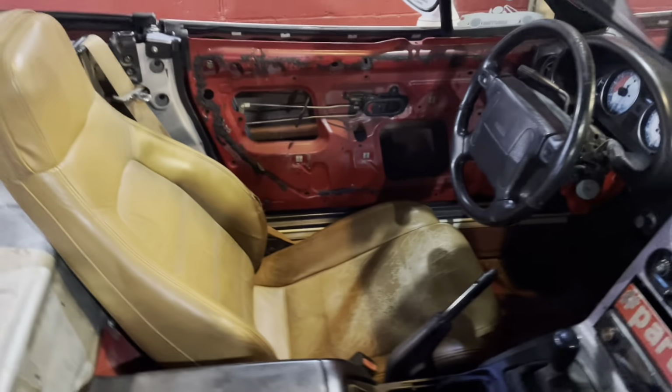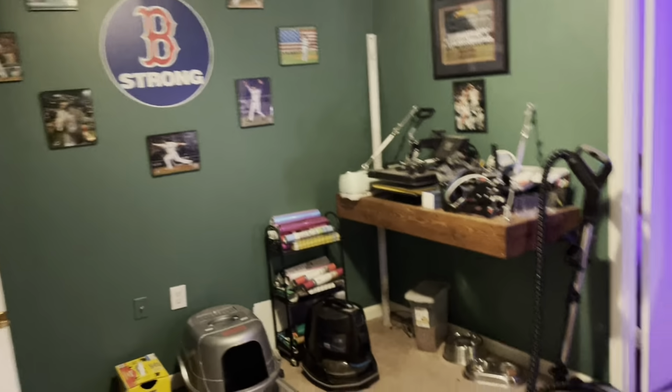But I gotta get some paint on here. That looks kind of like crap. And then probably next weekend I'll do a video for the interior stuff. Actually, here, let me show you. Run inside the old Fenway basement.